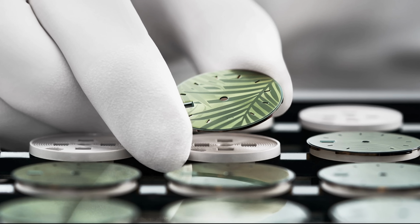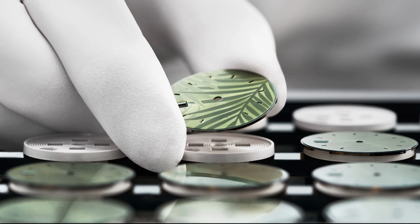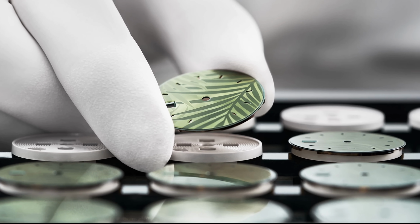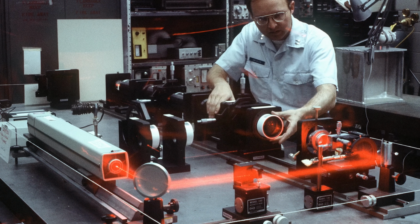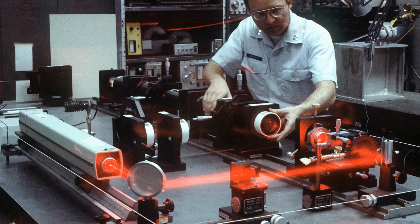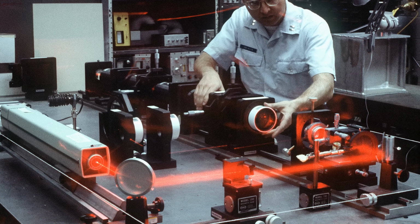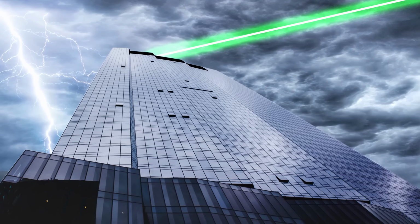There are two kinds of organisations that I'm aware of that use lasers. One, the science and engineering industry. Right. For research and all that kind of stuff. Two, evil corporations. Yeah.